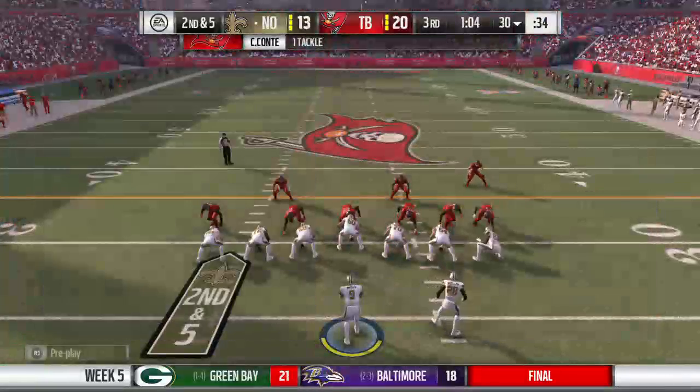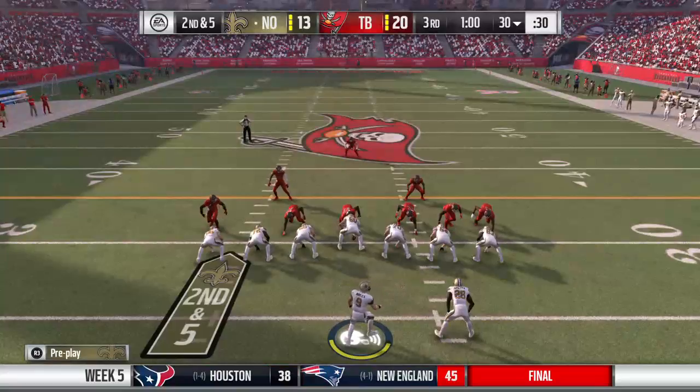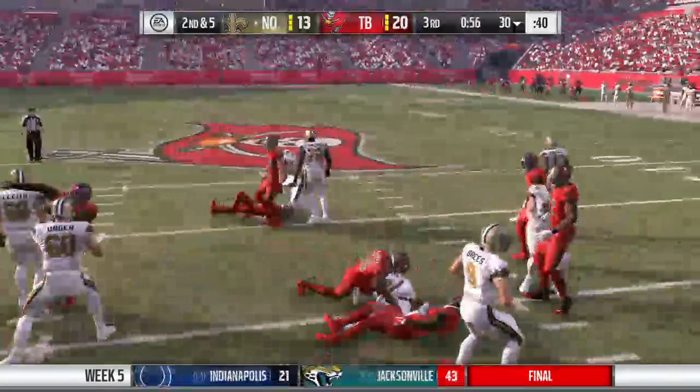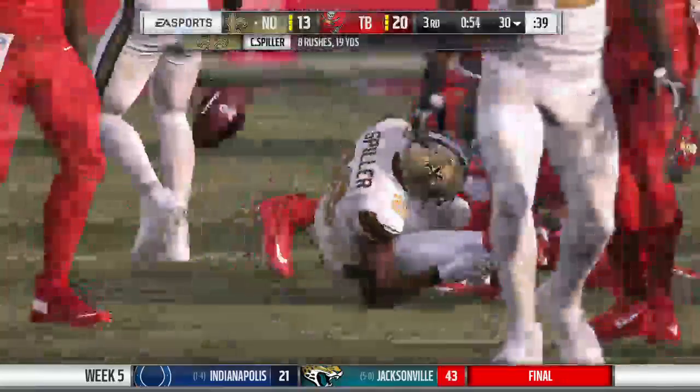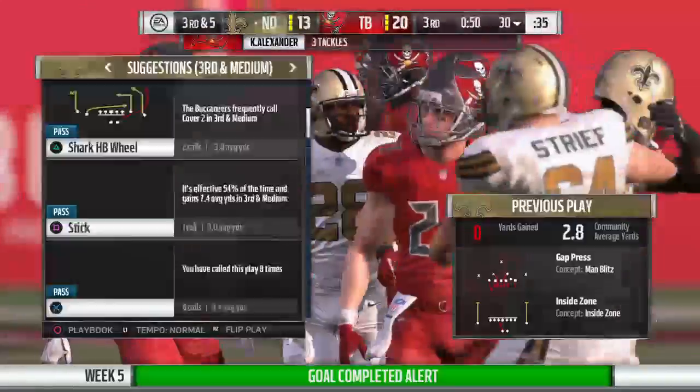Tackle made by Chris Conti. And they're going to speed things up here. Again on the ground, again it's Spiller. And this time not as successful as he'll get back to the line of scrimmage and no more. And the tackle there by Quan Alexander.